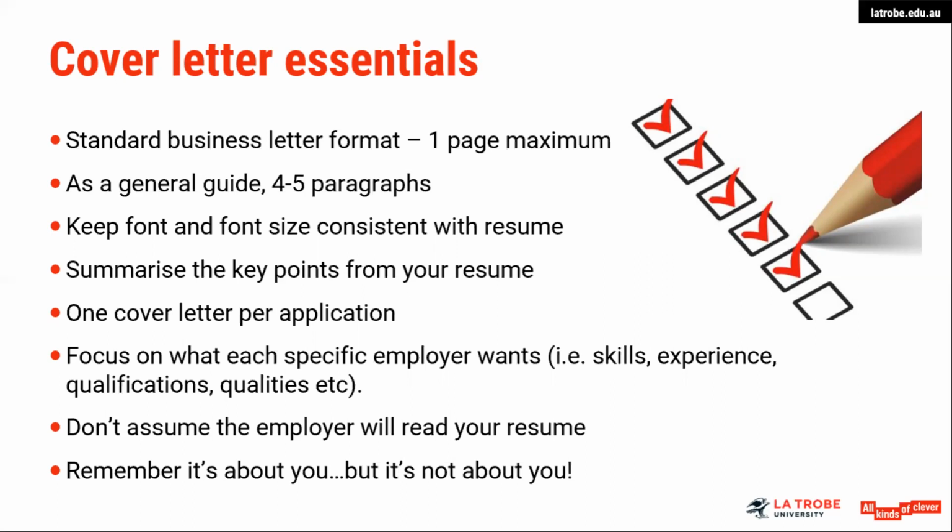We write one cover letter per application. Now, that is a hard and fast rule these days. There's no one-size-fits-all cover letter that you can send off to everyone. They don't work, and they're really obvious when we see those generic ones. They don't make a great first impression because they suppose a lack of effort on your part, that you've cut corners, and it's not something that you would want people to think about you when you're going for a job with them.